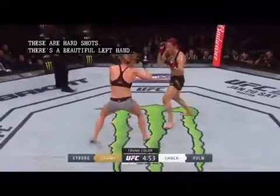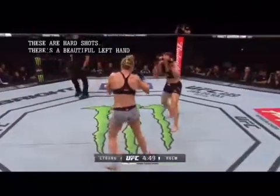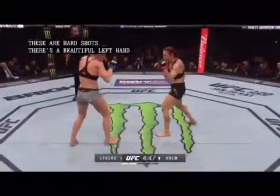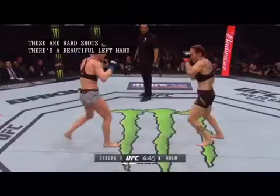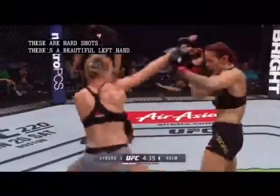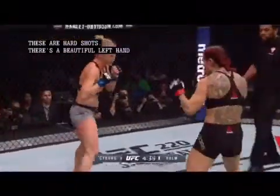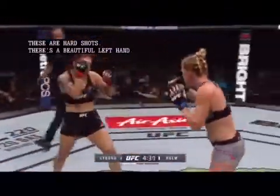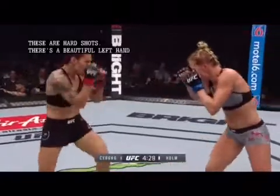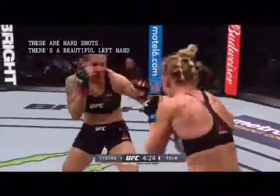Some serious swelling on the bridge of Holm's nose, courtesy of one of those or several of those Cyborg right hands. Cyborg's nose just started bleeding. That good left straight that we saw Holly land on Rousey is the same one she's using right now against Cyborg. And that's the only thing that's really landing. They're pretty heavy. She's got to be careful that she doesn't stay stationary in those exchanges, because Cyborg knows exactly where her head is.